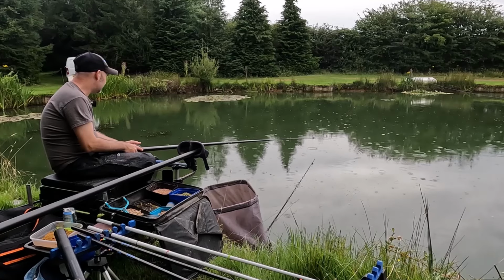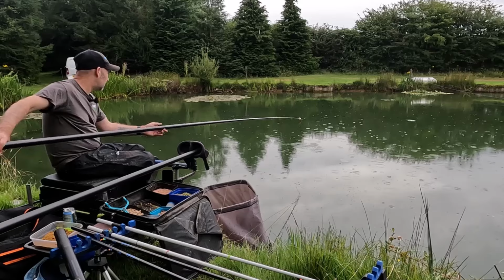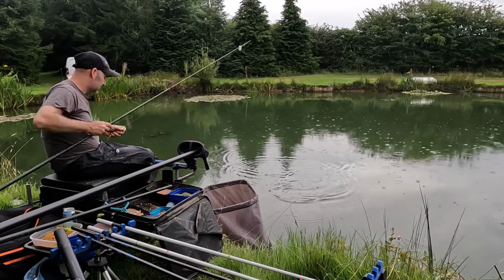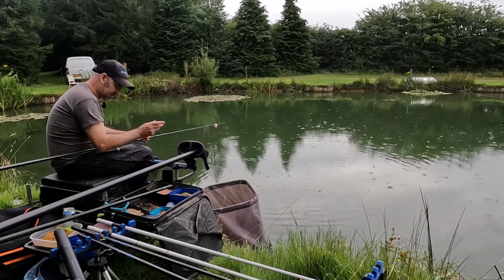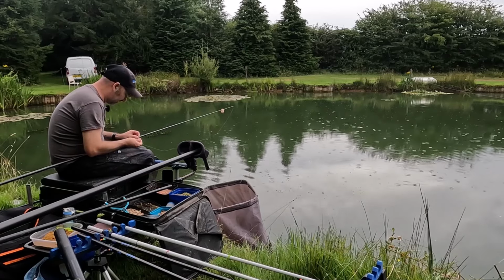Again, just a few maggots and a little bit of crumb. That's on the drop. I've just got a bulk and two droppers on this rig. And this is what we want. All we want to do is just feel our way into the session and put some silvers in the net.